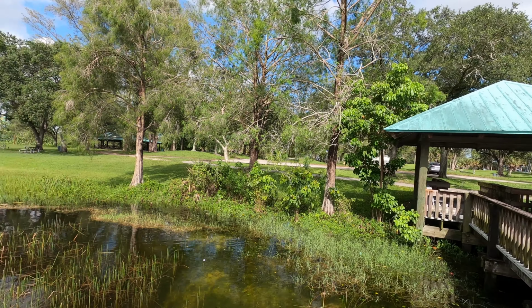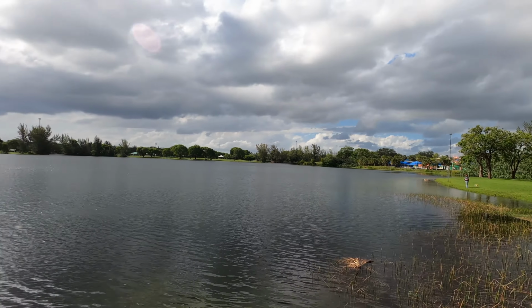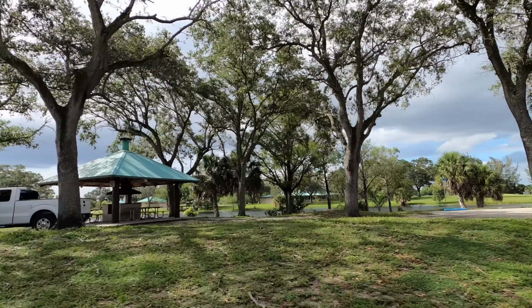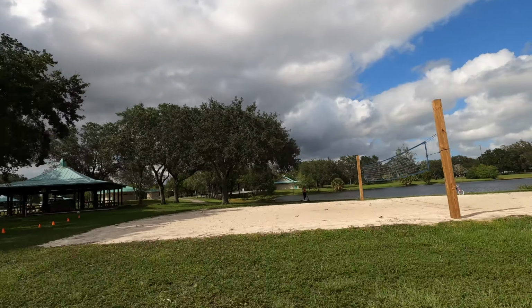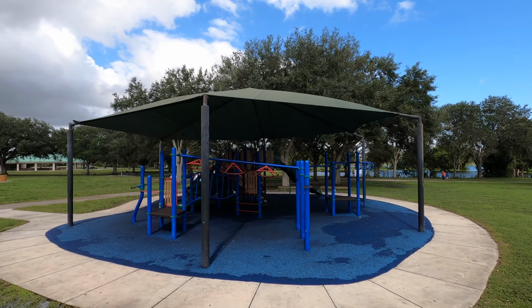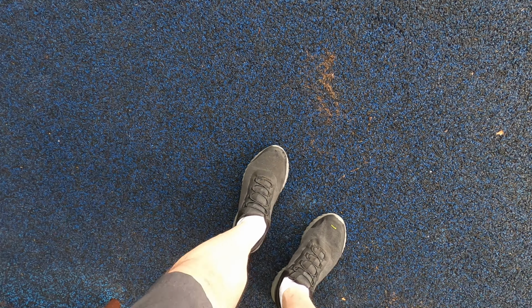This is definitely a pretty area. Think of it like an oasis in the middle of a major city. You can just spend some time out here, relax, and enjoy nature. But we're going to the next section. We're going to continue past the lake. You'll see some volleyball courts and more pavilions along the way. Here's one of the playgrounds they have in the park. Not too shabby place for kids to play. And it's shaded, which is necessary in summer heat. And the floors are nice and spongy for the kids when they fall.